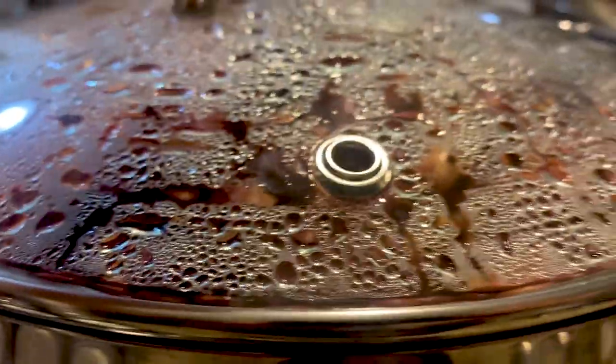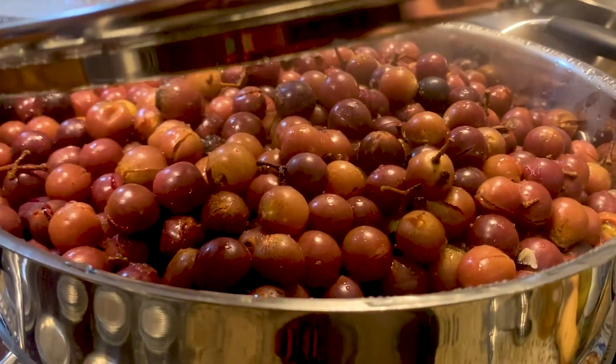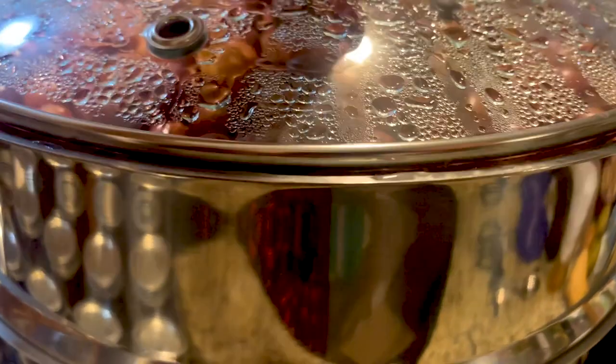And the fruit has gone way down. It was overflowing and the fruit was black. Now it's red. So I guess the juice is going to be pink.